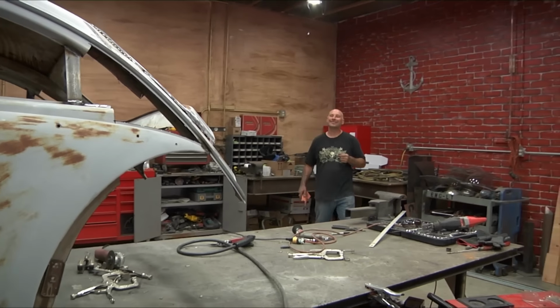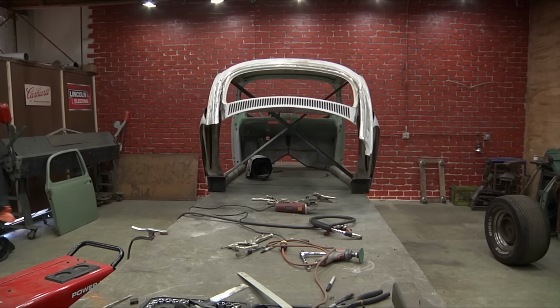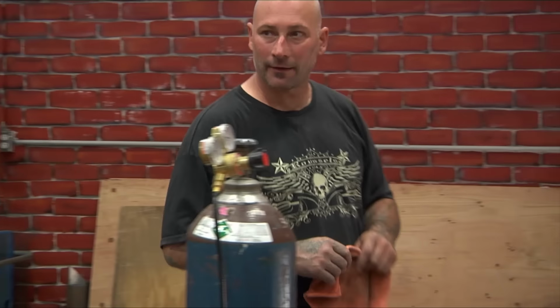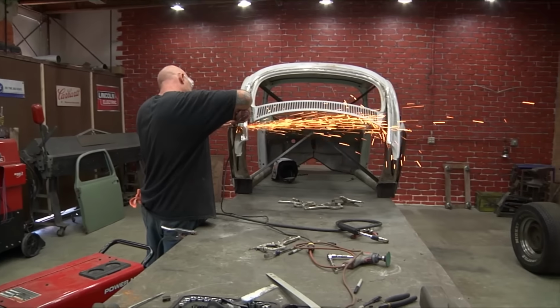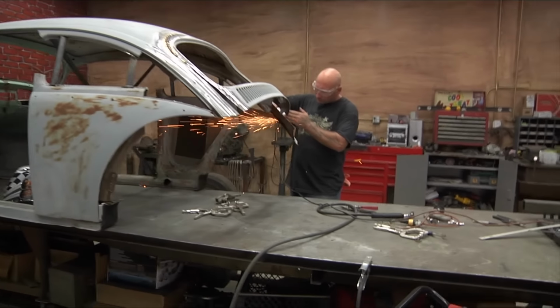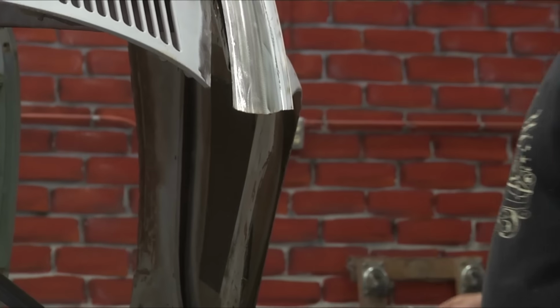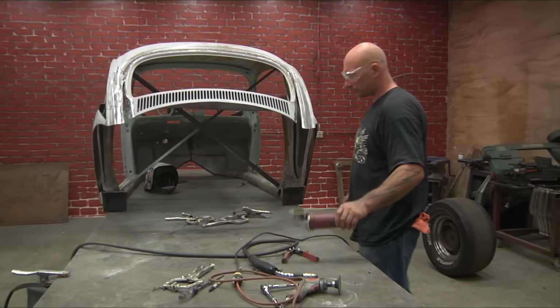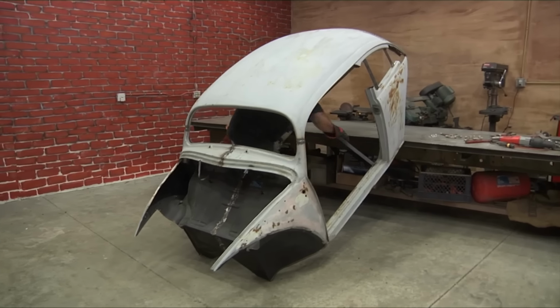Taking a lot of time just to step back and look at it. It's all about the visual impact that it has. The window openings are very important to me. I think I'm just gonna cut these 2 little tail pieces off and stick a tire under there and look at it. I have a lot of experience with moving Volkswagen bodies.